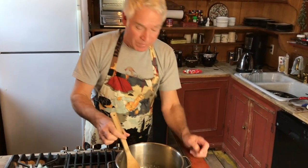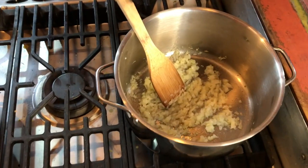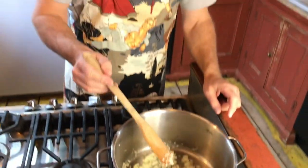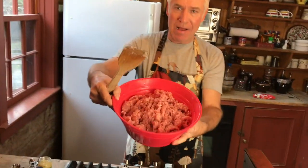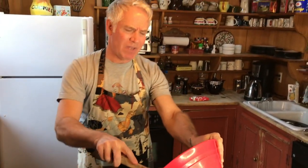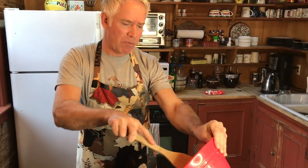Okay, where are we with the meat pies? Oh, well, have a look. We're just sauteing a little bit of onion. Sounds good. And then we're going to add ground pork, just ground pork. Some people think, oh yeah, they do ground pork with ground beef. Ew, no, traditional ground pork.